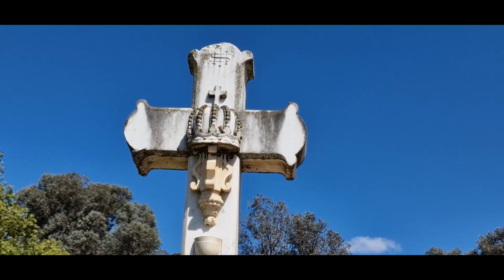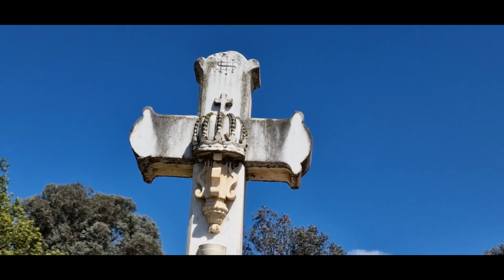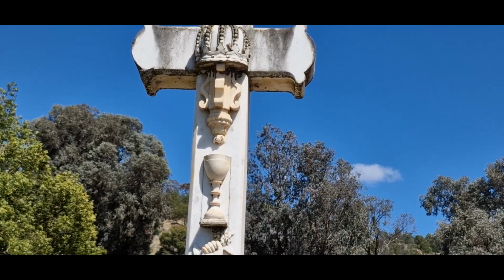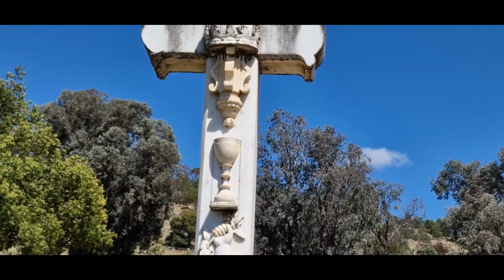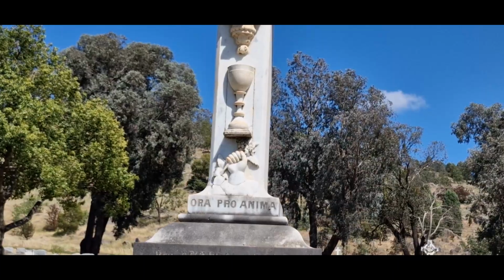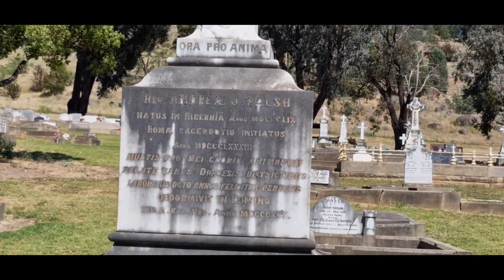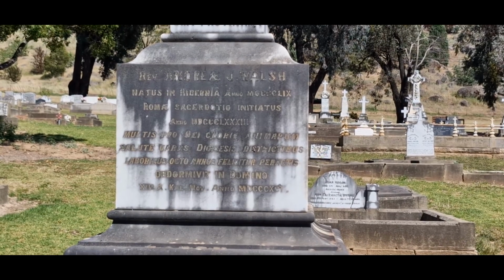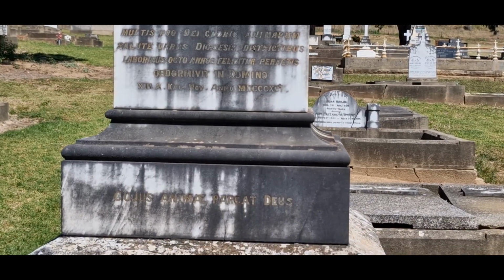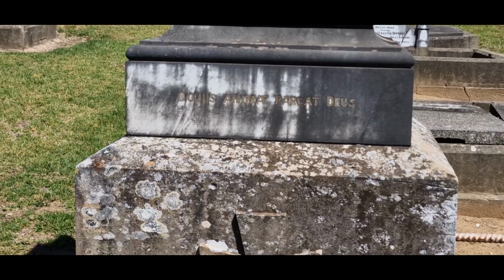Okay, here we have a crown up the top and a communal cup and the hand holding the olive. And it's all in Latin, and that is one thing I did not do well at. I know some, but not all.